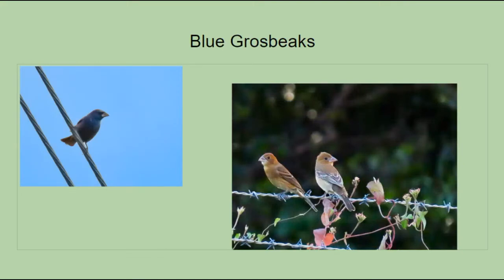So the blue grosbeaks were with the Eastern Phoebes, the Eastern wood pewees, and they were also along with that lark sparrow. These were all in the Everglades near the Southern Glades entrance, right there by the road. They were on the wire and on the barbed wire in that same little forest area. So this was pretty cool.